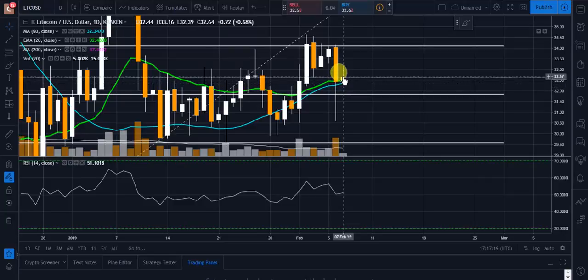So we got to pay attention to where this is going to close today, guys. We need it to close up above right here, where this candle closed. And you can see that long wick where it came all the way down, then it got bought back up. So let's see where this closes today. That's a very important thing, considering the moving averages and all that.